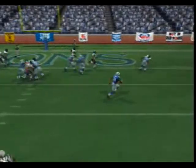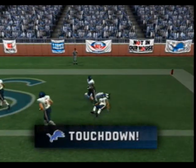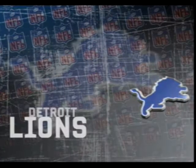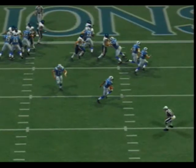Gets the toss to the right. And no score. Touchdown. Look at him here. He wasn't going to be stopped on that one. He's a hard runner. And he just shrugs off the defenders, and he gets in for a touchdown.